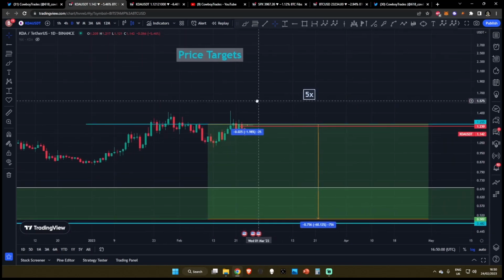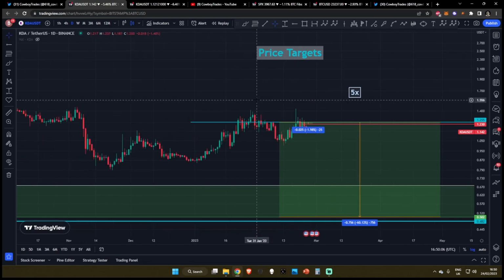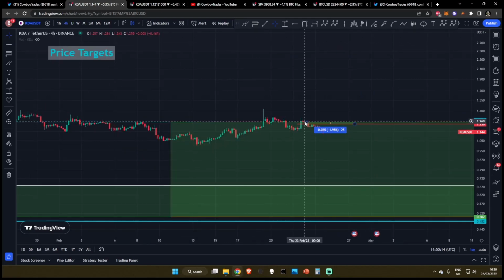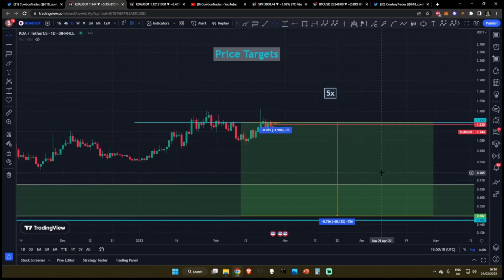Now, of course, if you didn't enter this trade with me, do I recommend that you FOMO into the trade right now? No. We always are very careful with the trades that we pick on this channel, which is why we don't enter trades too often. When we do, we always like to enter from a position of strength, and that position of strength has pretty much come and gone at this moment in time. So if you are in this trade, congratulations on your almost 50% profit.